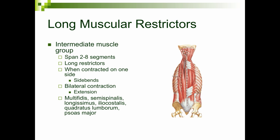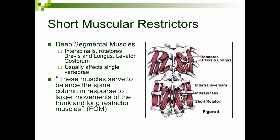If you look a little bit deeper, you have the intermediate muscle group. These span 2 to 8 segments. They are also long restrictors, and when they contract as one side, they typically side bend, and when they contract together, they extend. And these are the multifidus, semispinalis, longissimus, iliocostalis, even lower into the quadratus lumborum and psoas major. So they can also cause long restrictions of large groups of vertebrae.